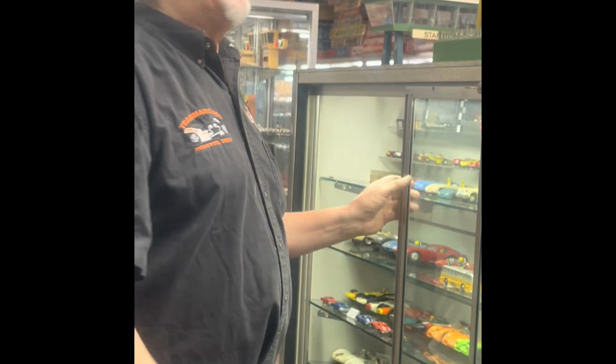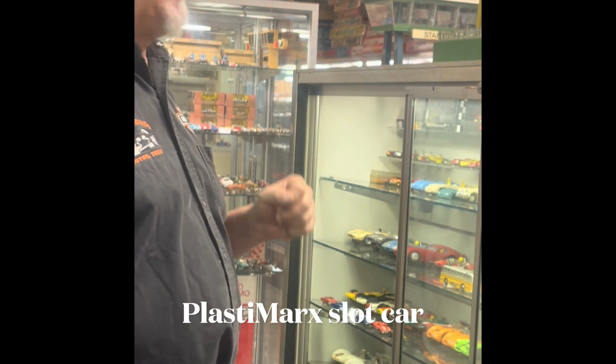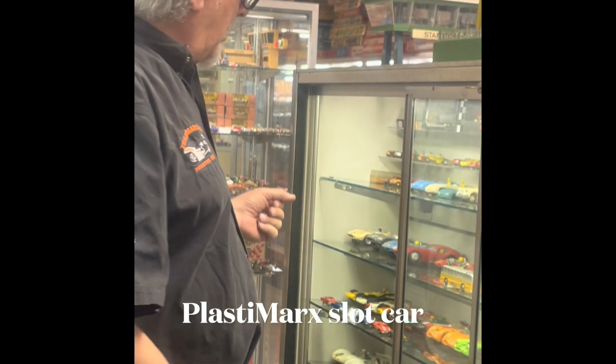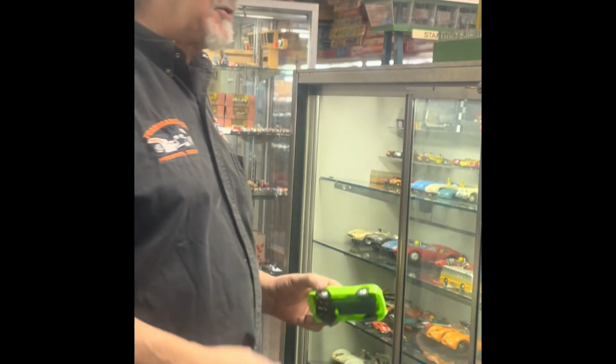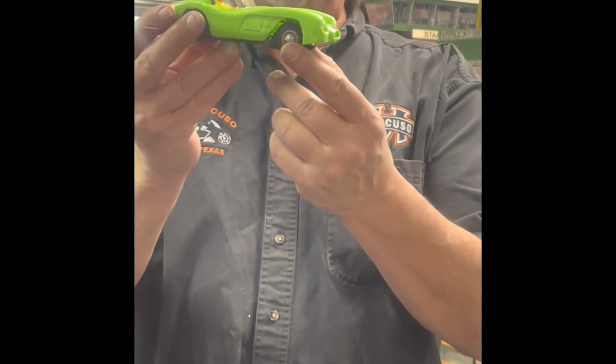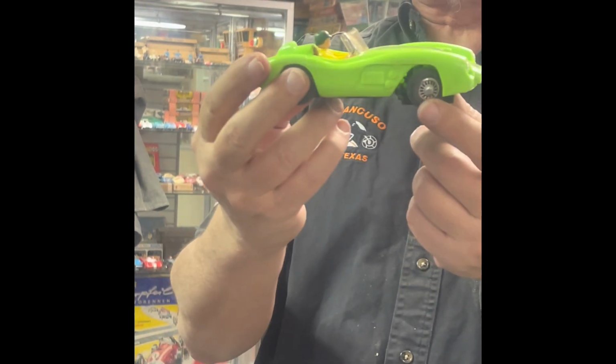Okay, so everyone knows about Mark slot cars. We looked at them earlier, but Plastamarks. Who's that? That's Marks made in Mexico. And they're just like regular Marks cars, but they come in these brilliant, wonderful colors for children. Here's a Ferrari Testarossa.